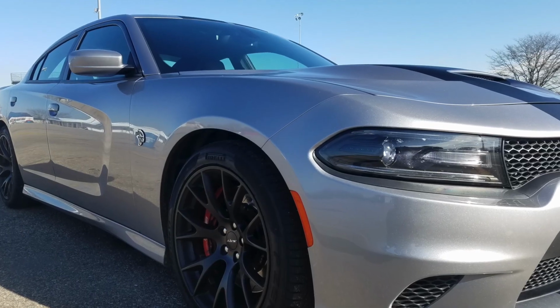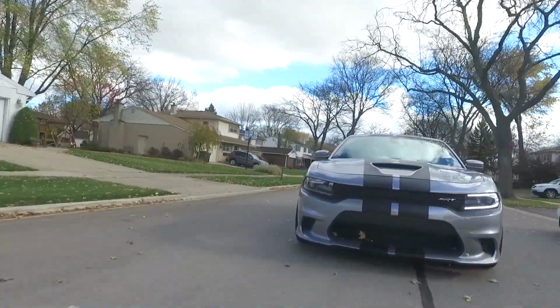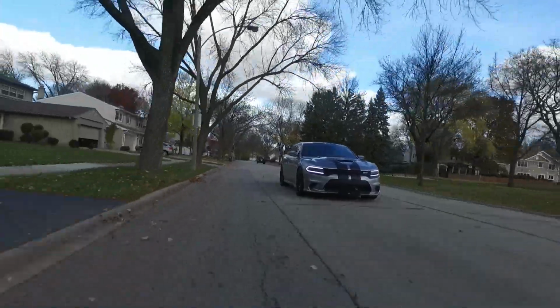For me, I prefer the longer wheelbase and just the longer overall shape of the Charger over the Challenger. It's more stable and you just feel a lot more solid driving down the road when you have a longer wheelbase like this.